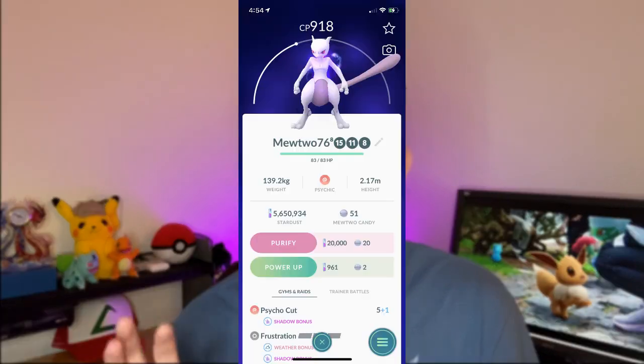So make sure during this event you get rid of frustration on your Shadow Mewtwo and any other Shadow Pokemon that you want to evolve during Community Day to get their exclusive move. So if you have a Shadow Mudkip, make sure you get rid of frustration so when you evolve it during the Community Day weekend, you can get the Hydro Cannon on that Shadow Swampert.